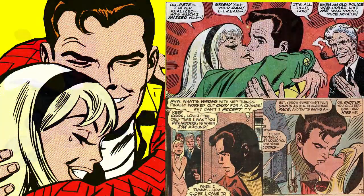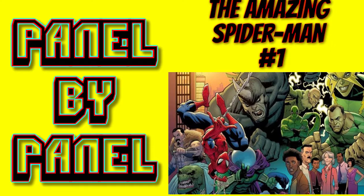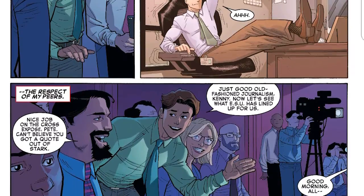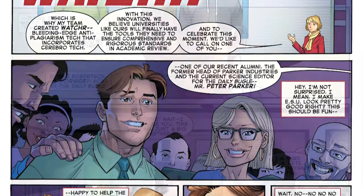When things start going good for him, just like in this issue, he starts working back at the Daily Bugle again. He's actually the editor for the science edition of the Daily Bugle, which I thought was an interesting way to bring Spider-Man back to the Daily Bugle, make him editor of the science portion, because he is a very scientific, smart character, one of the smartest characters in the Marvel Universe. But all that came crashing down when one of his papers was used for an anti-plagiarism demonstration for the technology at his college at ESU.